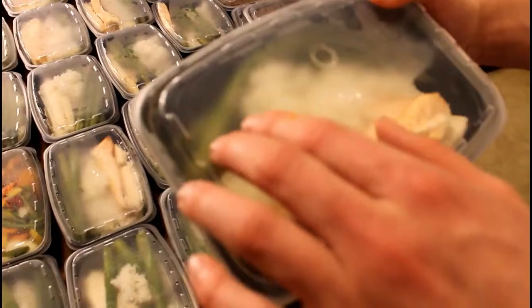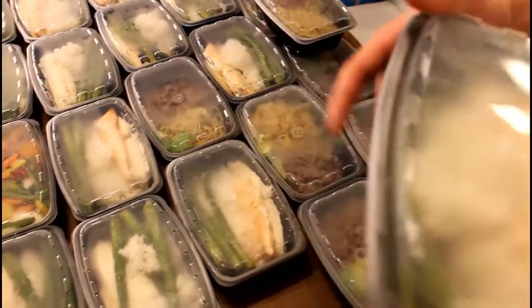What about for the second one we put together? Second one, we got tapola, lionfish, in that corner right there. We also got salmon right beside it, and then we got some white rice, and then asparagus. Put about 4 in each.